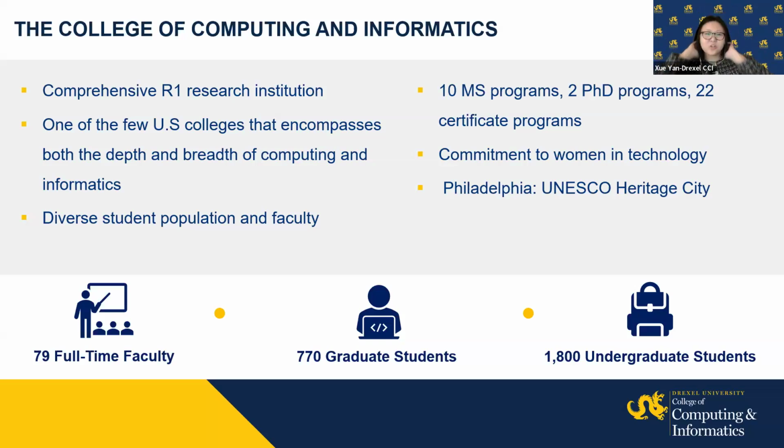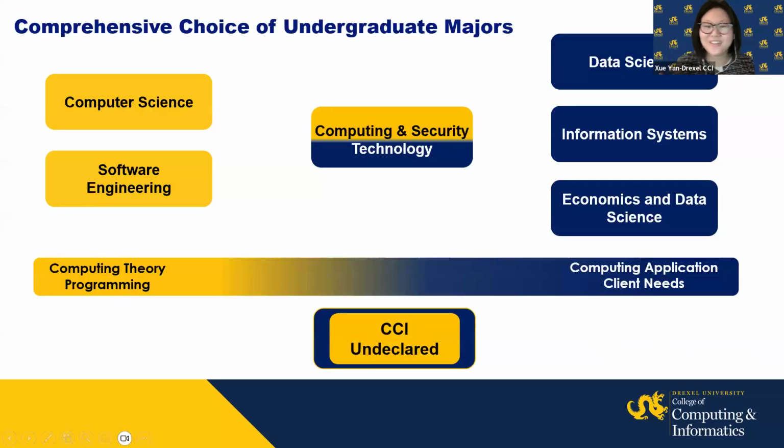So here is a chart where I am a visual person. This really helps me to understand and organize my thoughts. So you can see on the one side, we have the gold side. And on the other hand, we have the navy, the blue side.